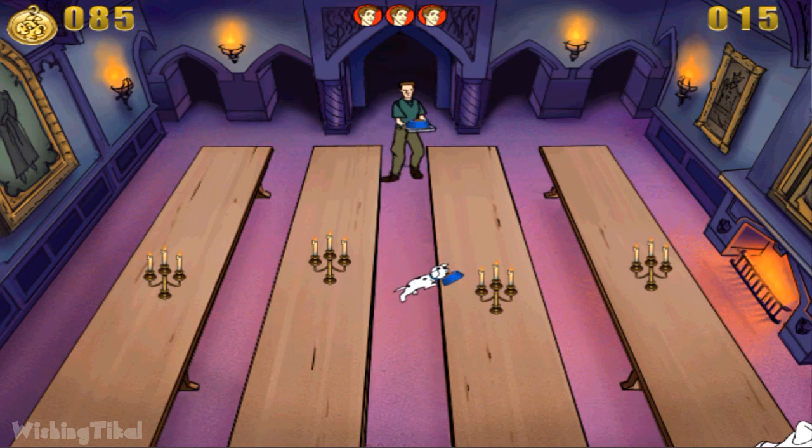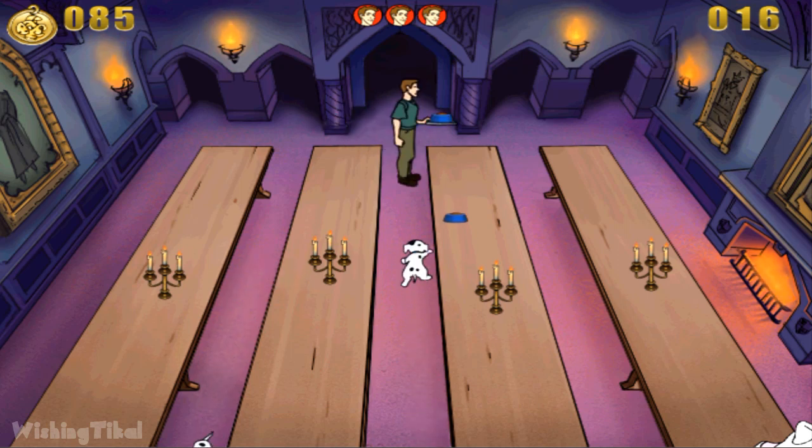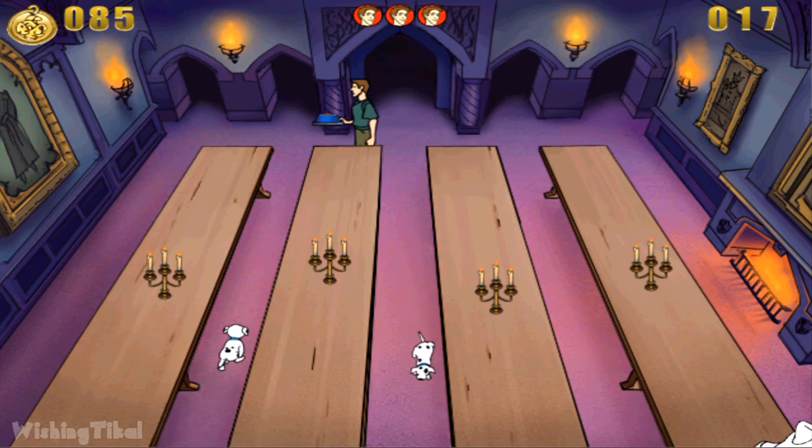These puppies have quite an appetite. Look at how quickly they're coming in to eat. Let's try to keep up with them. Jolly good! You're quite talented at this puppy feeding business.